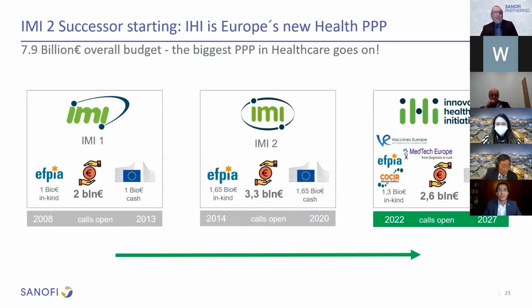So in my final part, I would like to announce that on the 1st of December, just a few days ago, the CEOs of the EFPIA companies at the EFPIA board have given the green light to the great successor of IMI, which is IHI, the Innovative Health Initiative. This is now not only pharma and academics, this is really a combination of pharma, medtech, IT, and other contributors. And so it is significantly a cross-sectorial initiative, and it's now starting.